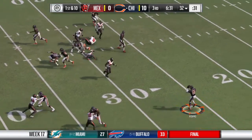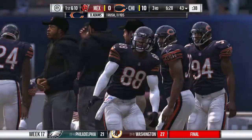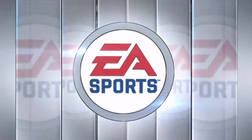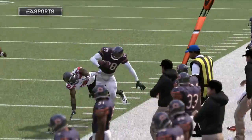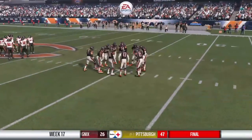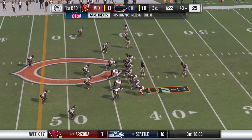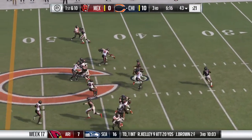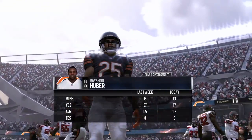They'll try and start this drive in the air. And he's got some space here. Give him 11 on the gain there. And that leads to a Chicago first down. And the offense lining up 1st and 10. They'll give it to him right up the gut. And he'll take this one up close to about the 45. 2 yards on the pickup there. It'll be 2nd and 8.